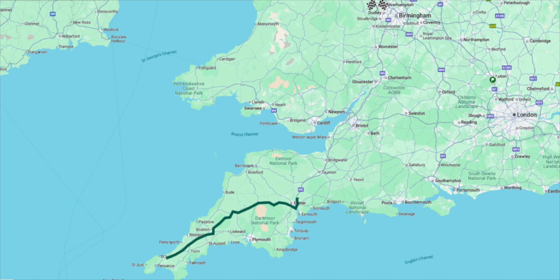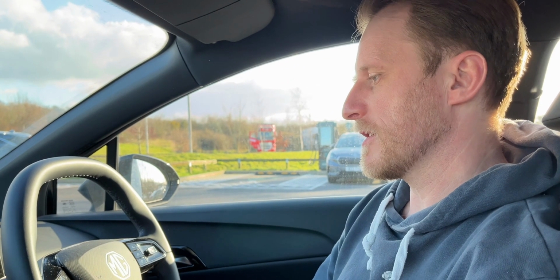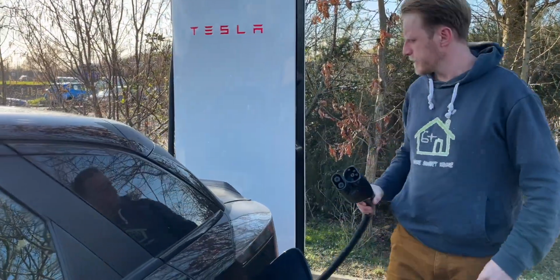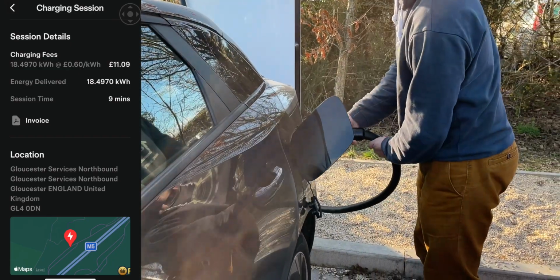On my way back home, I stopped for one last rapid charge at Gloucester service with 30% in the car's battery, 91 miles left, so we're going to charge 20%, which probably will be around 10 minutes. Let's see. I charged from 30% to 60% for £11. By the time I pulled the car into the driveway, I still had 27% left in the battery.